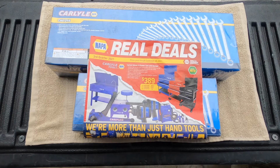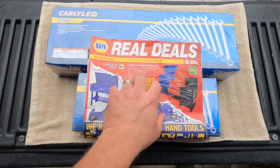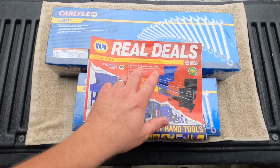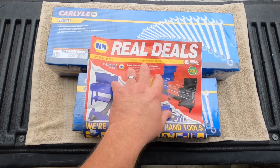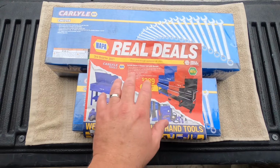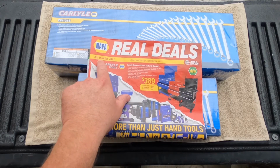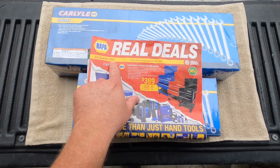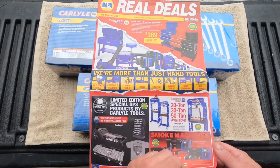Okay, so this is actually the Napa sales paper. As you see, they're still running a sale right now. So if you want to go down to any of your local Napa stores, they're still running the sale, and you can get the same tools that I have here for the same price. Okay, this is the 3rd quarter of 2021. Okay, so let me show you what I got.